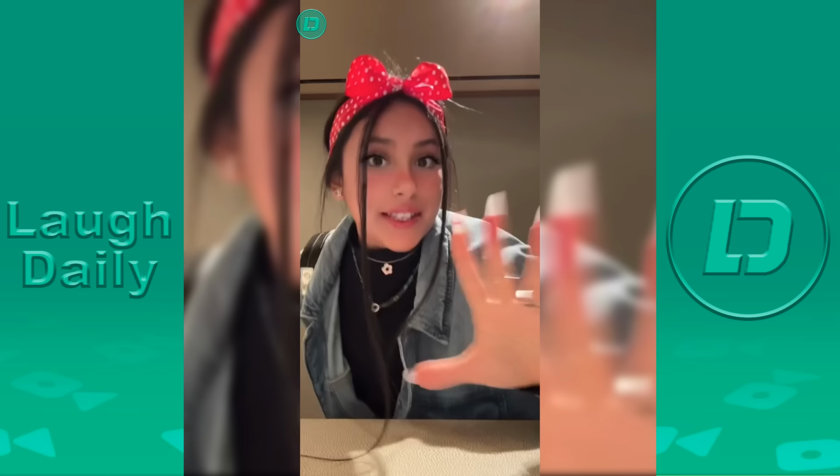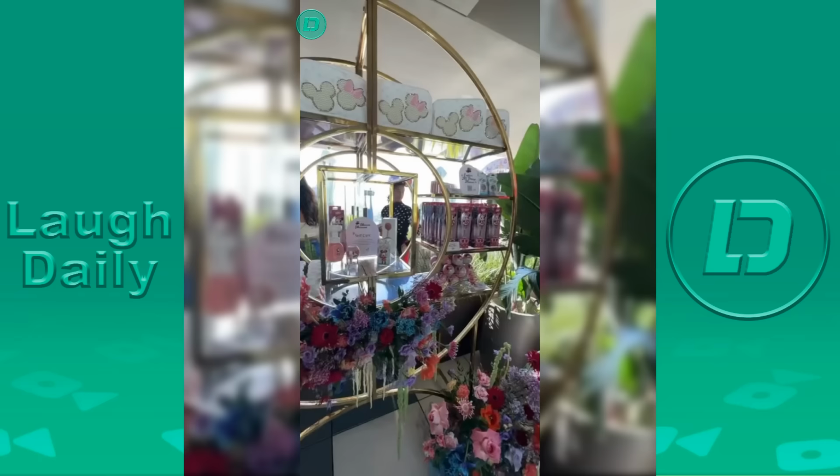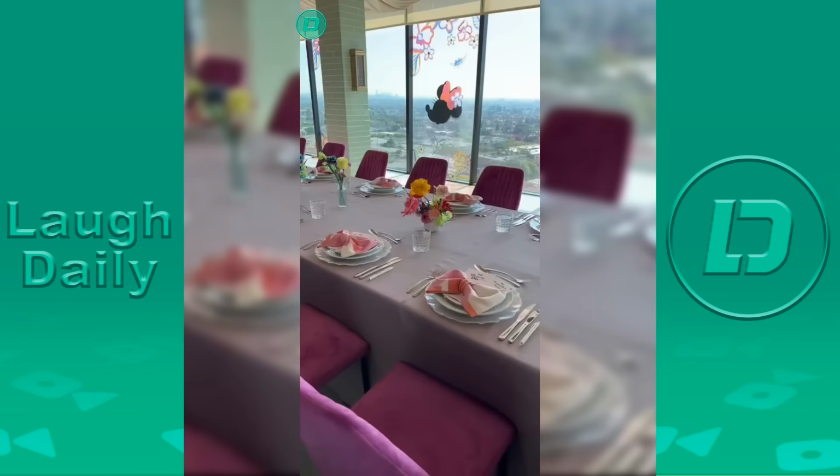Okay, I was gonna clean my room, but Disney invited me to a mini brunch, so I'm here instead. So excited. I'm here. It's so pretty. Got little ears. There's a make your own candle section, so let's make one. I think I'll do an orange and pink swirl inspired by someone else's candle, so this is what we're doing now.